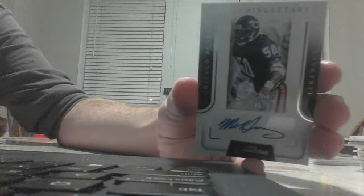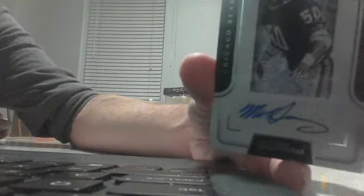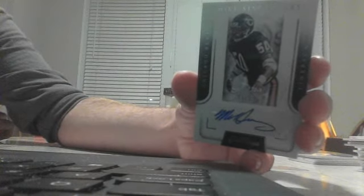We have a base for Marcus Mariota of the Tennessee Titans, and our next autograph, numbered 15 out of 15. Last one made, just like with the triple auto. Mike Singletary, Hall of Famer for the Chicago Bears. 15 out of 15. Sorry, it's hard to see the numbering there. But that is Mike Singletary. Autograph for the Bears. Congrats to Chicago. All right, and that will get an extended look in the recap, of course.